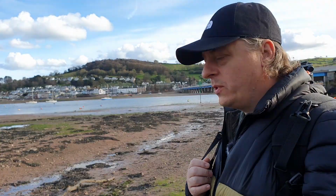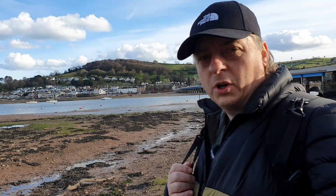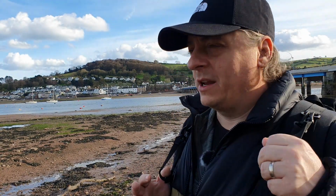Now with Shaldon Bridge, which is the one I'm at today, I'm going to try and see whether I can get a few different compositions. I'm not sure what I'm going to do yet. I've just come down here, haven't really thought about it too much, so let's have a go at that.